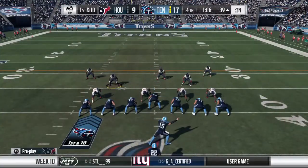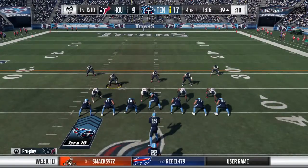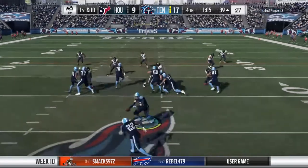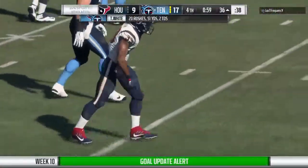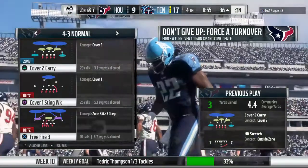Here we go. Lucky 56. Lucky 56. Now a handoff as they run left side. And he'll take this one down to the 36. Give him 3 on 1st down. It'll set up a 2nd and 7.